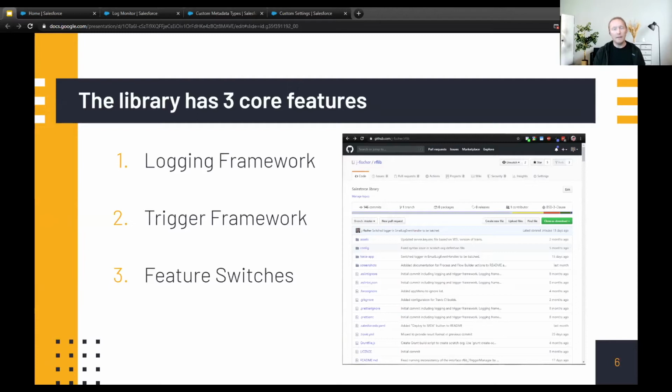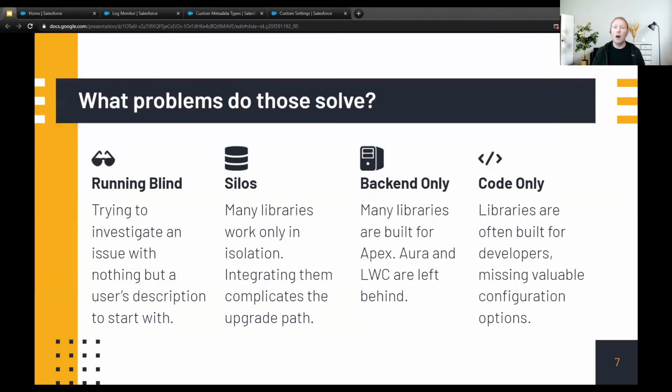So while this is great, and the market already has these pieces, I still found there were a number of problems that needed to be solved. For one, throughout my career, working especially in consulting and seeing different customers and their implementations, I found that many organizations are still running blind. They don't use any of the logging frameworks, which means, thinking about it more in a business sense, there is still a big market out there for a new framework to enter and be adopted.